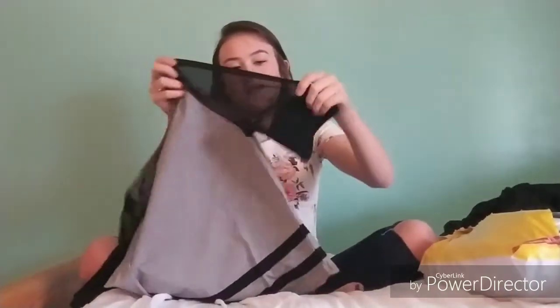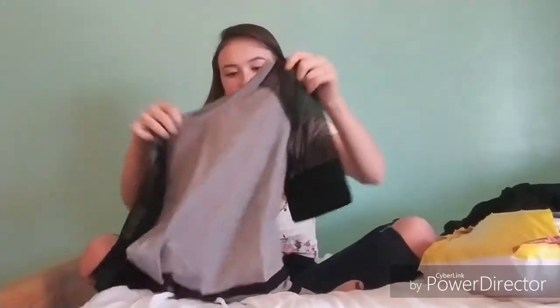This is by Sheen. This shirt, if you cannot tell, is see-through and then the bottom half isn't. And it's like this. Oh my gosh, I love this. I've been so excited for these clothes, like I said. This, I got an extra small. It's a heather gray contrast mesh raglan sleeve striped hem. It is $19 and I got it for $8.